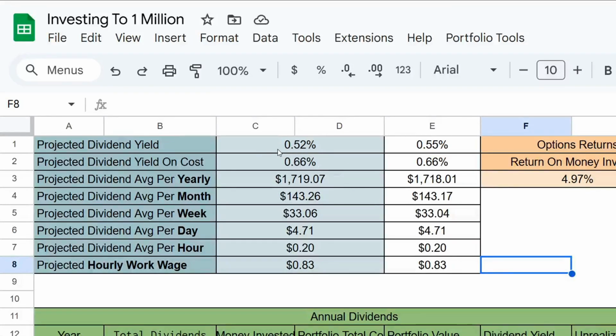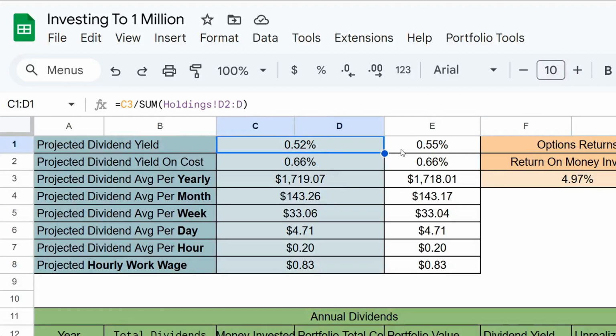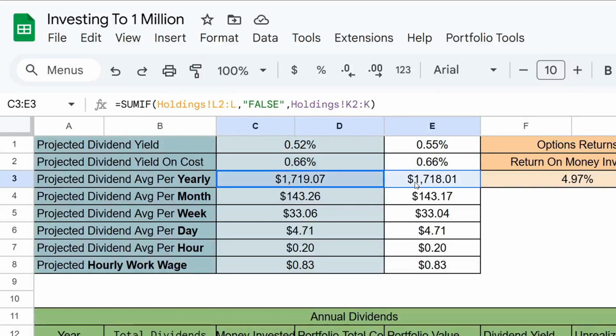If we look at the projected dividend yield, 0.52% compared to 0.55% from last week. That is because the market did go up. If we look at the yield on cost, we're still at 0.66%. On the yearly, we did go up slightly. We're projected to make $1,719.07 from last week's $1,718.01. So about a $1 increase there.